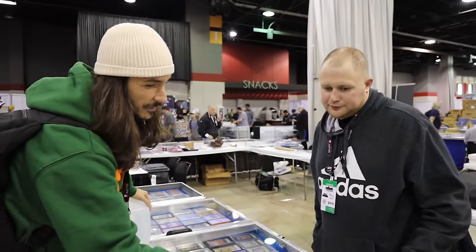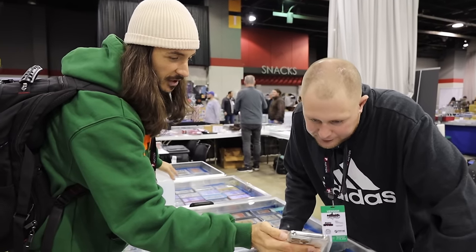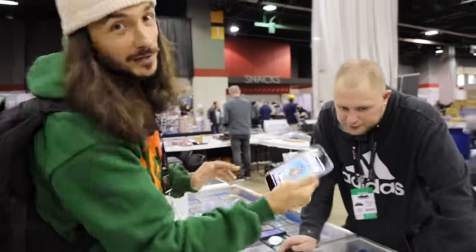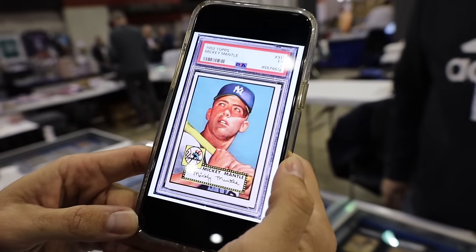All right, so we got these two right here. So we got a PSA 5 and we got a PSA 5. So I'll let you look at those. You only got the front shots. Yeah, I just got the front shots right now. First one's more valuable, and he is correct. So this one indeed sold for, I believe it was 170, and then this one sold for 130-ish.